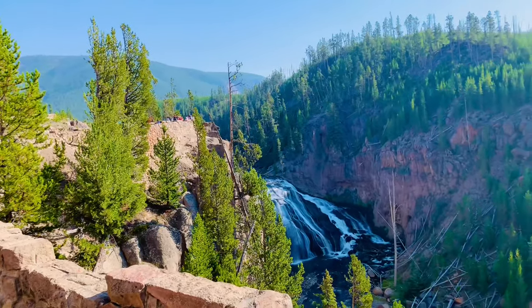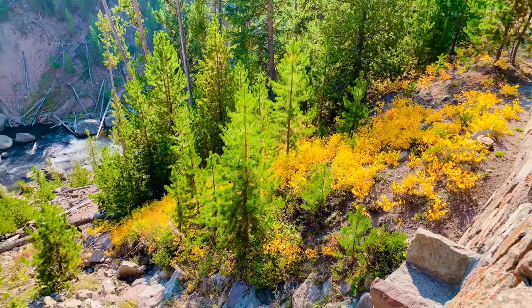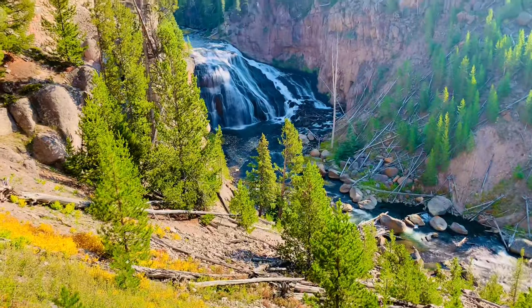If you are driving between Norris Geyser Basin and Madison Junction, take a quick stop to spot Gibbon Falls. Located on the Gibbon River, the falls drop roughly 84 feet in a gradual descent.